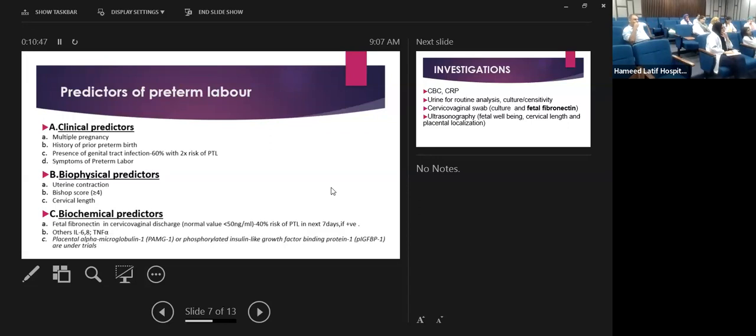What are the biophysical predictors? Uterine contractions, if the Bishop score is greater than 4, and if the cervical length decreases. What are the biochemical predictors? The most important biochemical predictor is fetal fibronectin levels. The normal fetal fibronectin in cervicovaginal secretion between 24 to 32 weeks is less than 50 nanograms per ml. And if the patient has a positive value of fetal fibronectin, there is a 40% chance that the patient will go into preterm labor in the next 7 days.